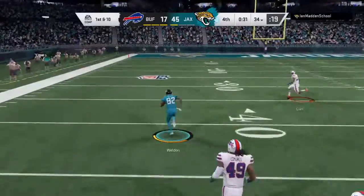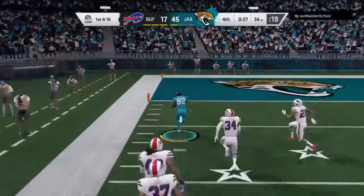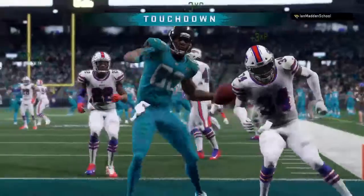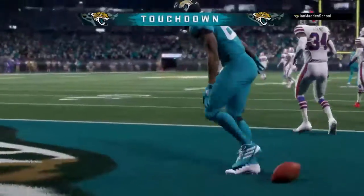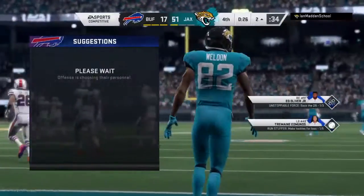Oh, he's got a little daylight. There he goes, left side. And he will get into the end zone. It's another touchdown. This thing is ugly.